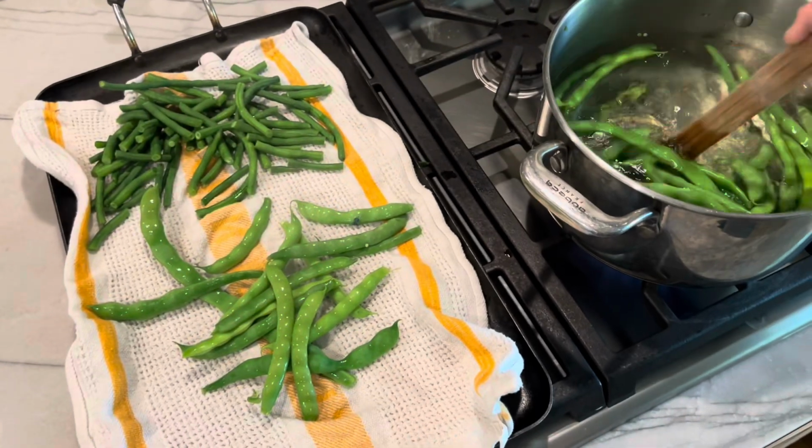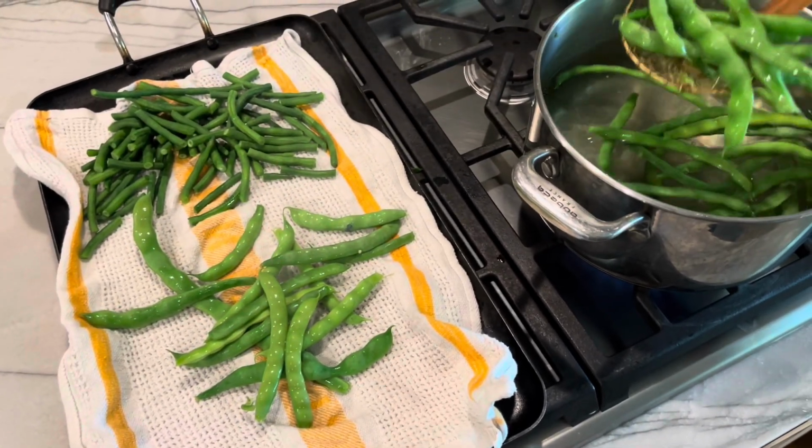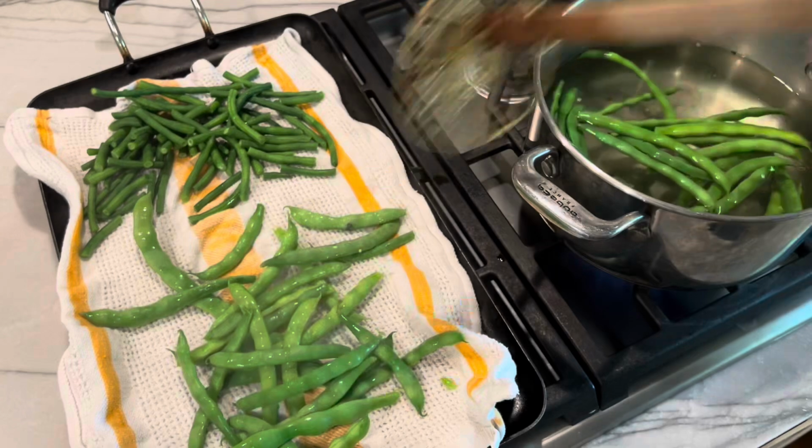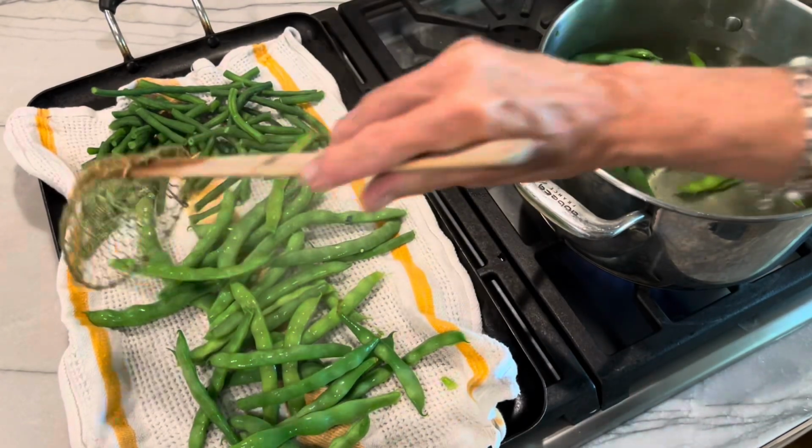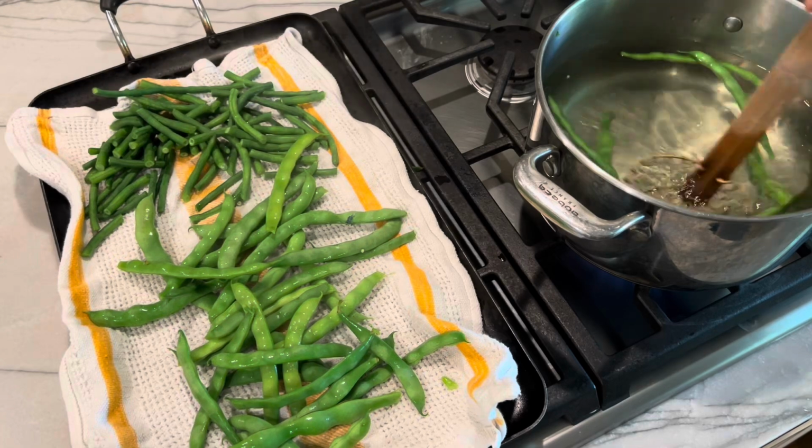So here are my green beans, and I'm going to save them for later. It's a great way to get them out of the garden and into our kitchen.